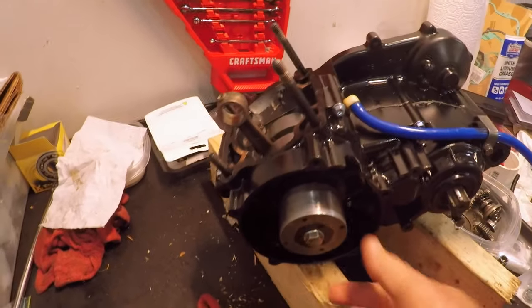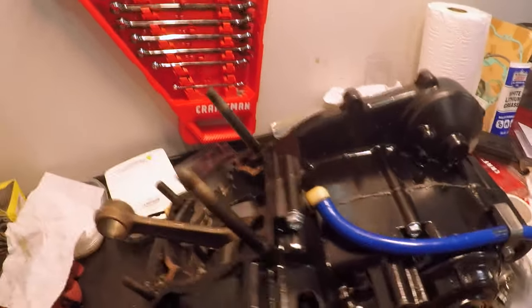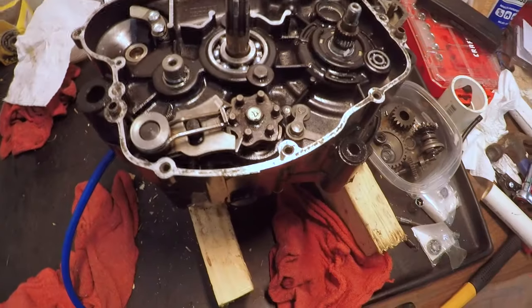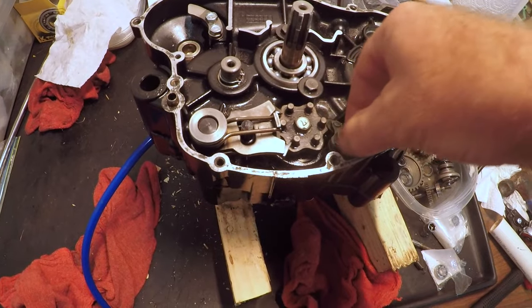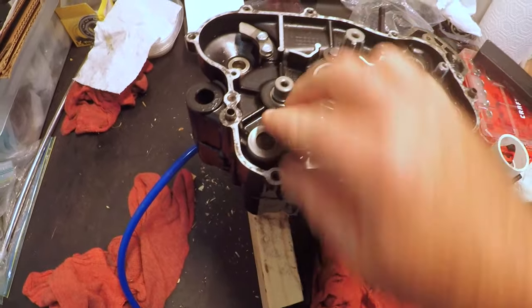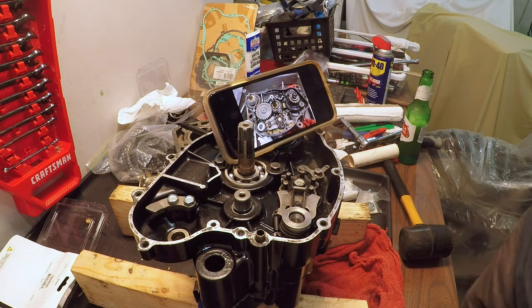The cases were carefully put back together, nice new bolts. The crank moved smoothly. So now I'll start putting the shifter back together. I've already put the shift shaft back in. I'm using the pictures I took during disassembly to be sure all the pieces go back in the right places.